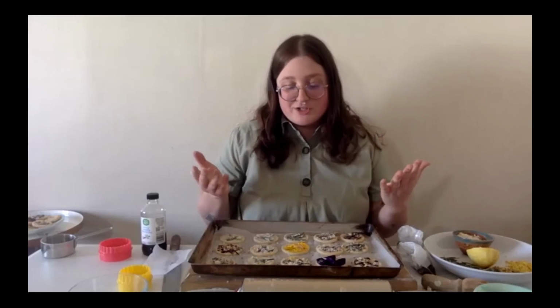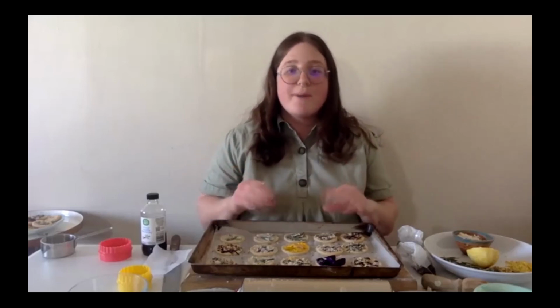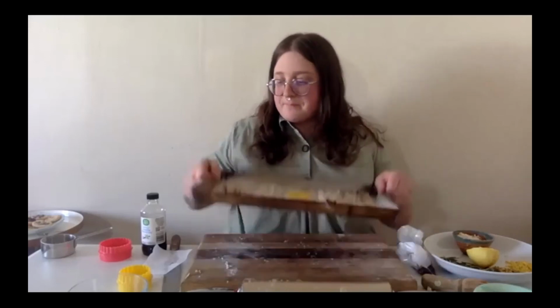The tops will still look a little bit pale, but that's kind of what you want to go for. If you'd like to bake them a little bit darker, by all means, bake them to taste. But that's just personally what I like to do. As long as you get the nice golden brown on the bottom, that's what we are looking for.